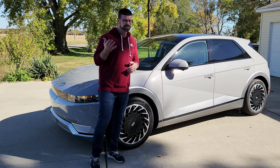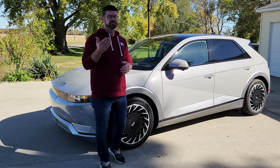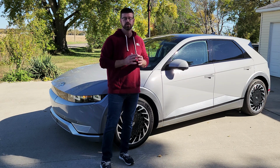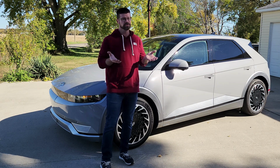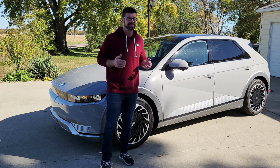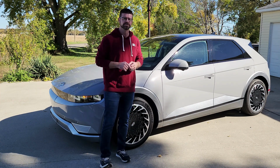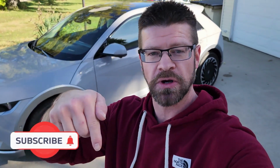The other thing that hasn't changed though is this all-wheel drive still has 320 horsepower, which if you've driven one or test driven one, you know that that is enough power for this car and is a little bit higher than some others.